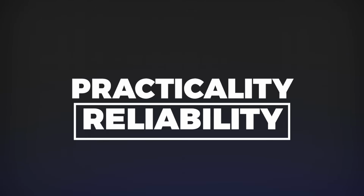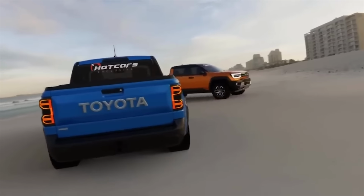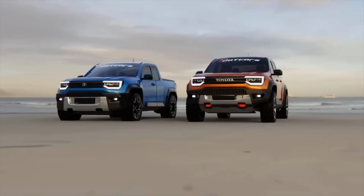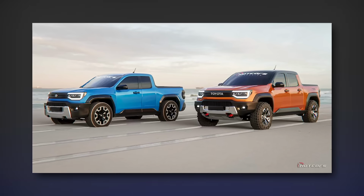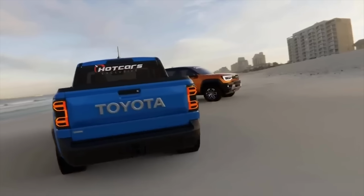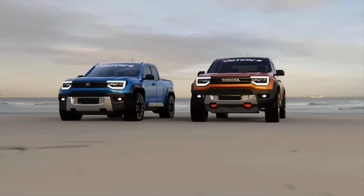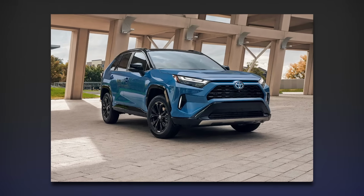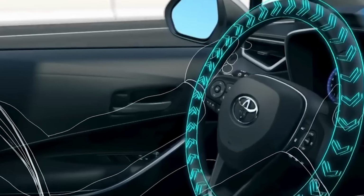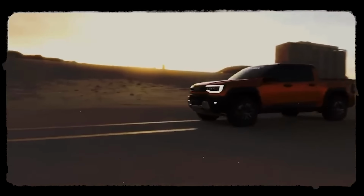Practicality and reliability. So you've got your sights set on this truck, wondering, like everybody else, what bang you'll get for your buck? Well, hold on to your seat because rumors say it's going to borrow a lot of gear from the reliable RAV4. And what does that mean? It's likely going to pack a safety punch that's right up there with, if not better than, its SUV sibling. And get this, there's a whisper going around that the Stout might just outdo the RAV4 by snagging the latest and greatest version of Toyota's Safety Sense suite.